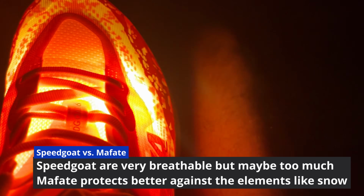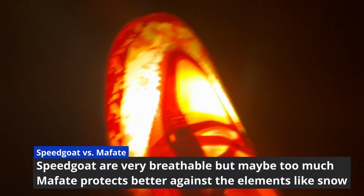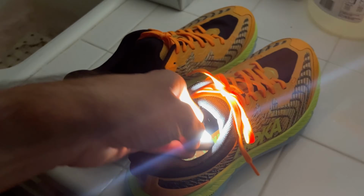And for the mesh itself, it's very breathable when it comes to the Speedgoat. The Mafate also, but it's a little bit thicker, so if you want protection from the elements, the Mafate will be a little bit better for that. Whereas if you're running somewhere where it's really hot, I think the Speedgoat will be very good for that.